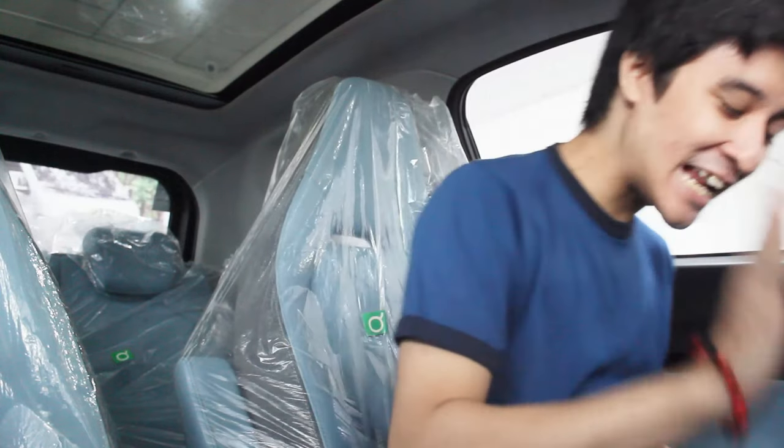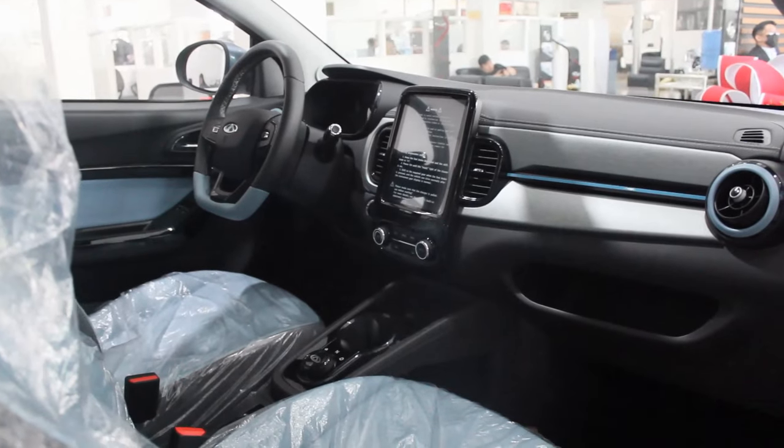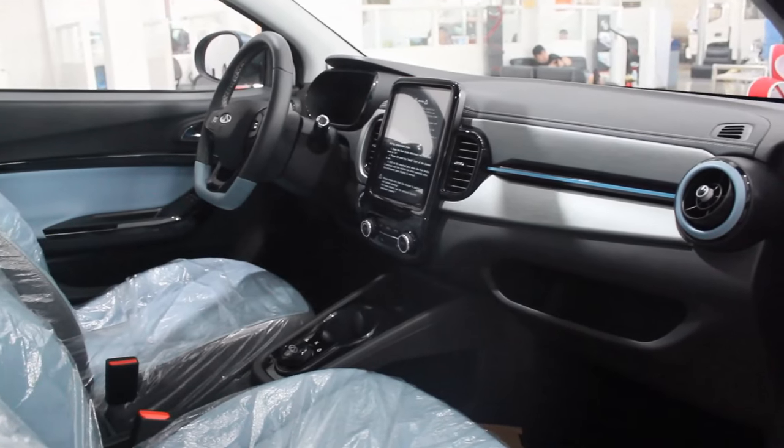So the biggest surprise compared with this competition, look at this. What the f- You get electronic adjustments for both front seats. I mean, there's no height adjustment whatsoever, but still, electronic recline forwards and backwards. Wow. And overall, the interior visually looks as fresh and even better than, I will keep saying apologies, the competition.